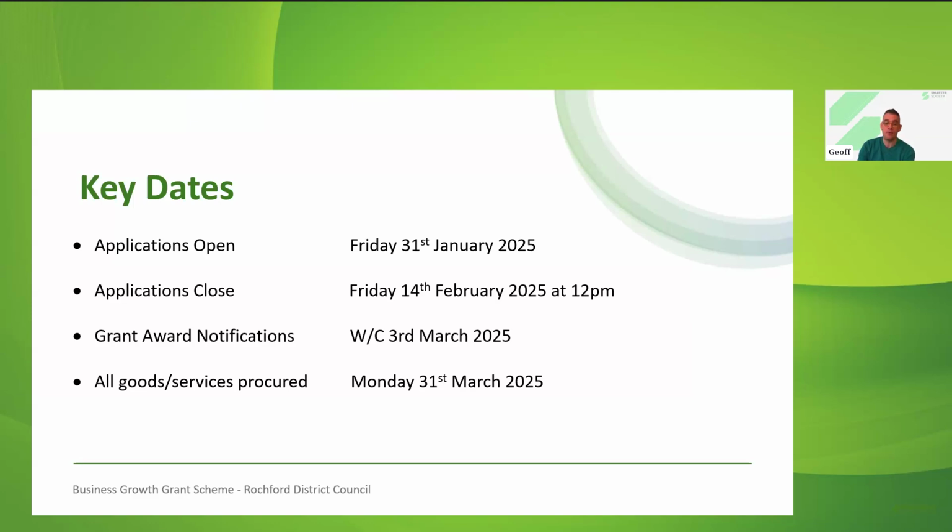And that is a really important part of your application, to be able to show that you're not only going to be able to benefit from the process, but you're actually going to be able to spend the money by the 31st of March. And you will need to be able to provide evidence to demonstrate that you've made those purchases to do that. So these are the key dates. Those dates are reflected within the application system, which I'm going to show you in a sec.